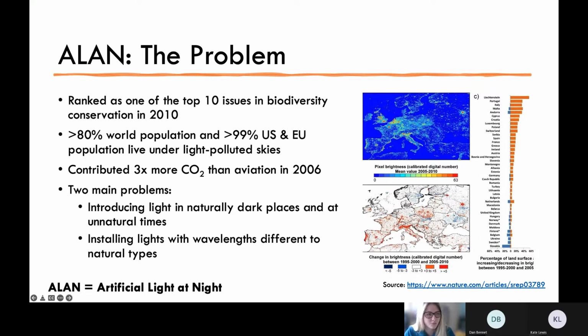So there are 2 main problems with artificial lights. The first thing is introducing light that is in naturally dark places at unnatural times. And then there's also the issue with introducing light of wavelengths that are different to natural types, so for instance, daylight, moonlight, or starlight.